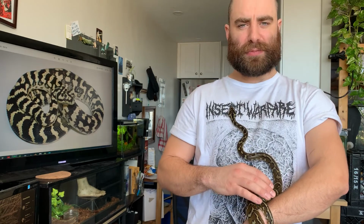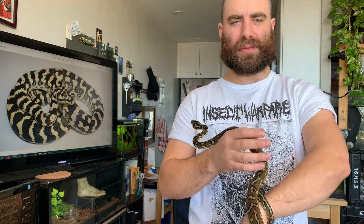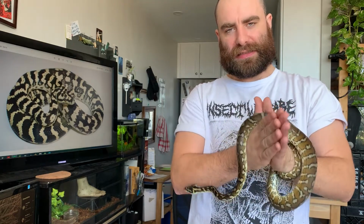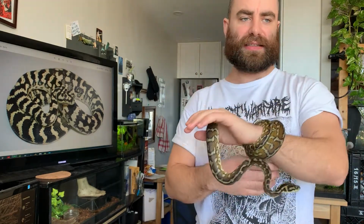They are sexually dimorphic in that females are larger than males, but not to the same extent as some other species like anacondas or even ball pythons where the females are just so much bigger. It's a little bit of a closer race for these guys. That said, they're a medium-sized python. This is not a corn snake. This is not a ball python.